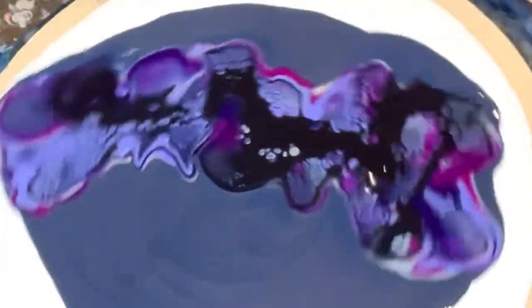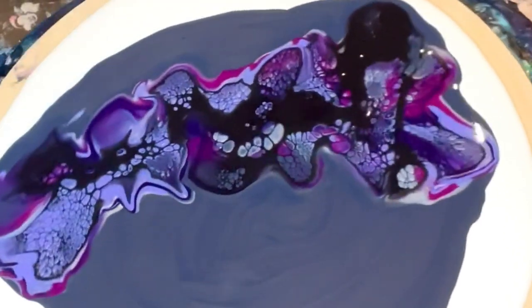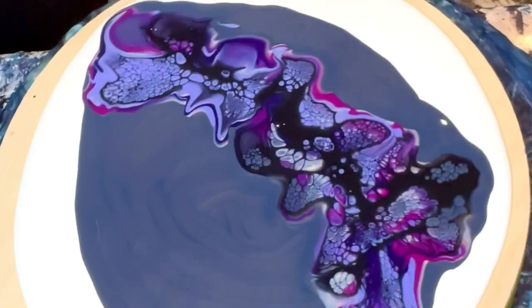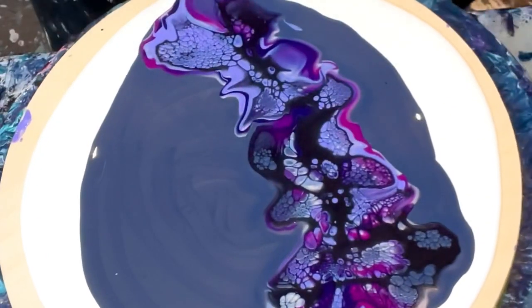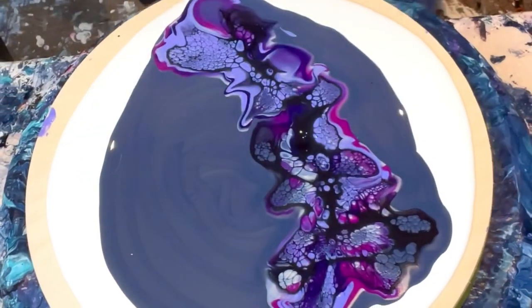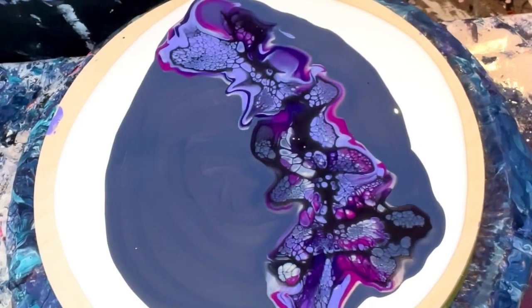Okay. Aim is important. Trying to get all those black bits out. Then we will assess the situation. Can we even see Agapanthus? It's hard to tell in this light. But I believe we can see Agapanthus.